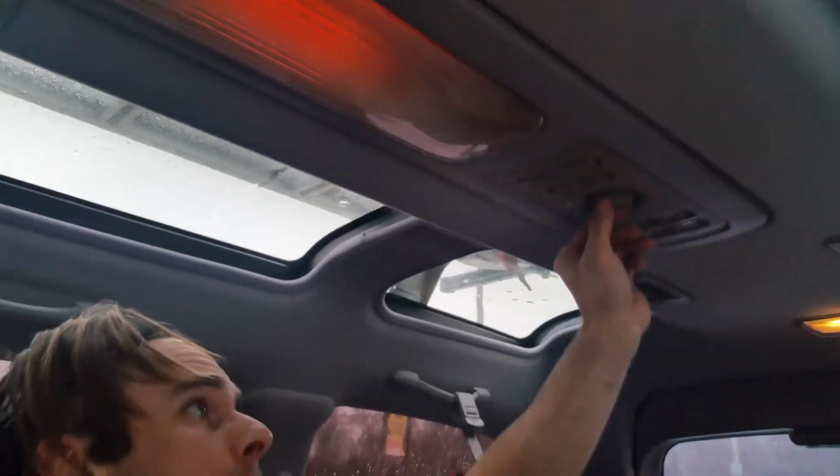What's the red light purpose for? Is that when you fold all the seats down and you make it into a bed so you can party back here? Porno scenario? Yeah, porno scenario.